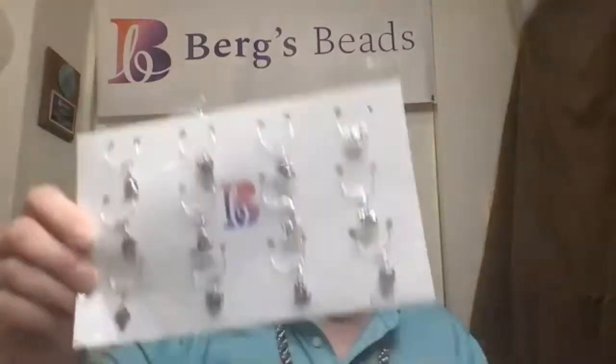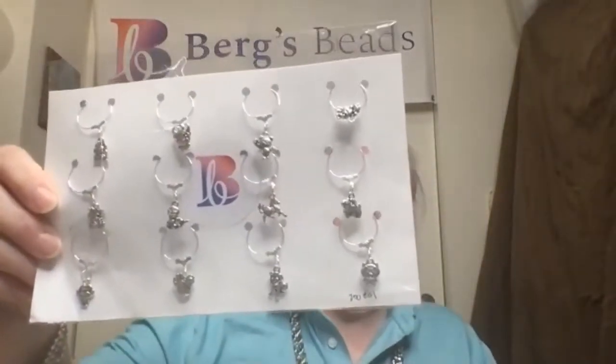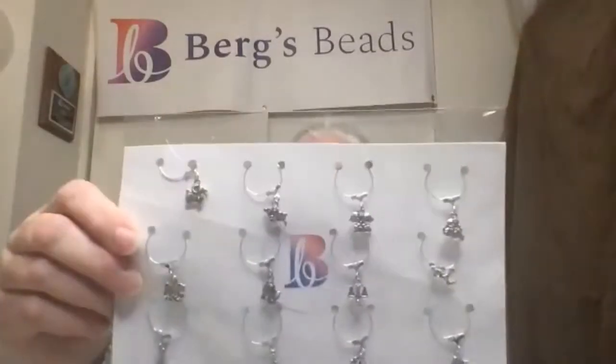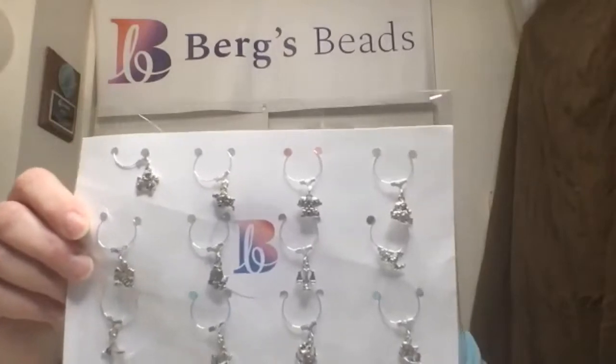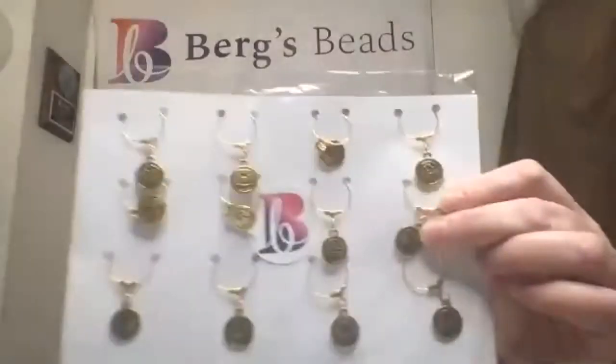So another holiday that is coming up is Chinese New Year. So one of the things I have is a Chinese Zodiac wine charm set. This is 18. And I have a couple others quickly. I've got a celestial zodiac with the characters for 18. And then the symbols, this in silver is 30 and in gold is 32.50.